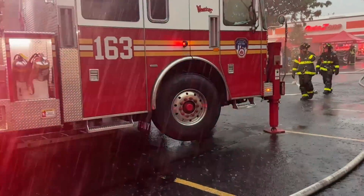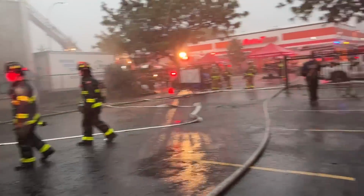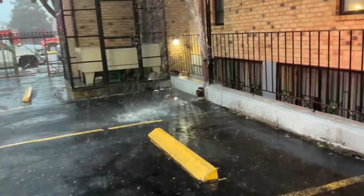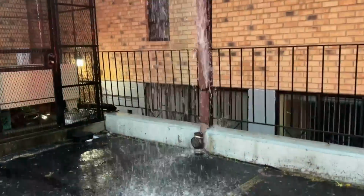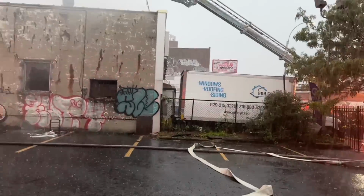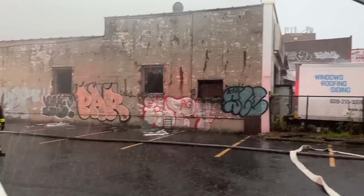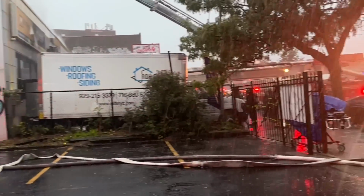Look how bad it's raining. It's starting to come back upwards. I don't know where that's coming from, but looks like the sewer down there. All right, the front is looking good. The main body of fire that's left is in the back, and they started spraying with the tower ladder.